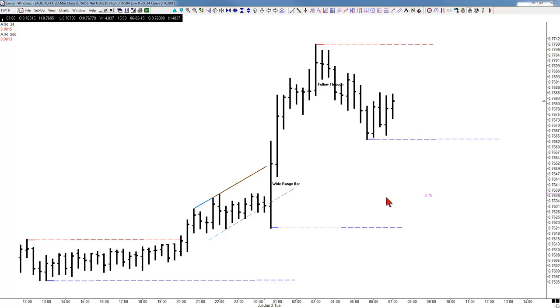We get a long energy coil here. So price is full of energy. Cheaper for futures or the FX or whatever. It doesn't matter, they're all the same.